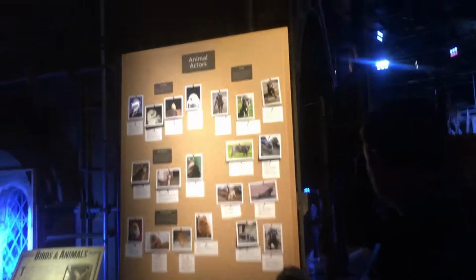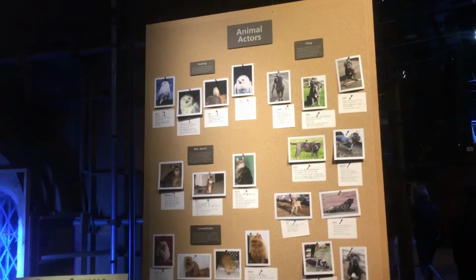Oh, how cute. And the animals. Understanding that the animals aren't robots. Patience, being consistent.